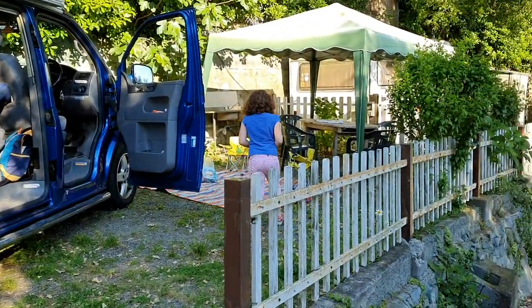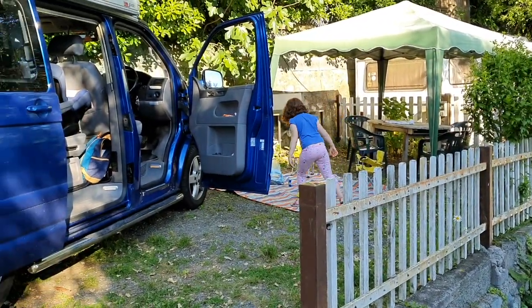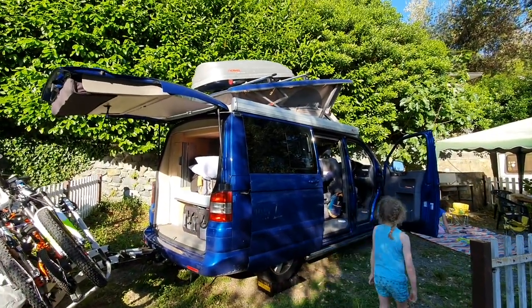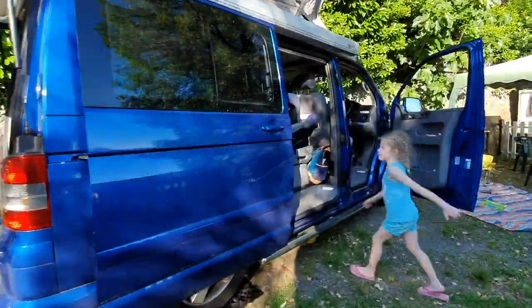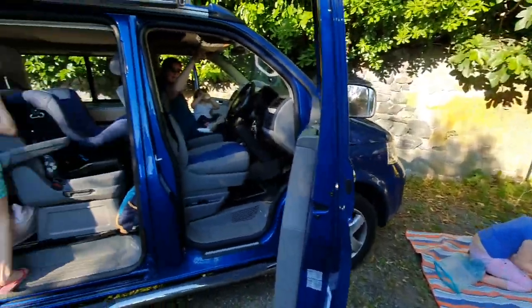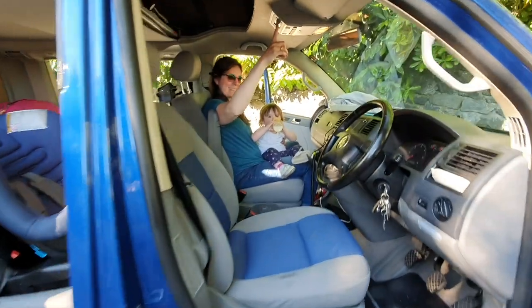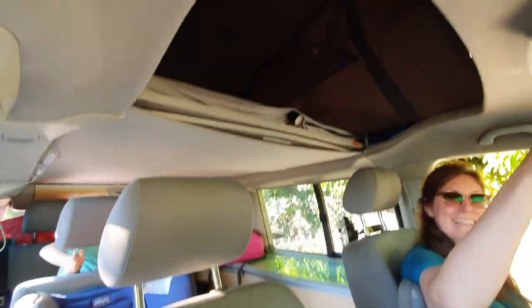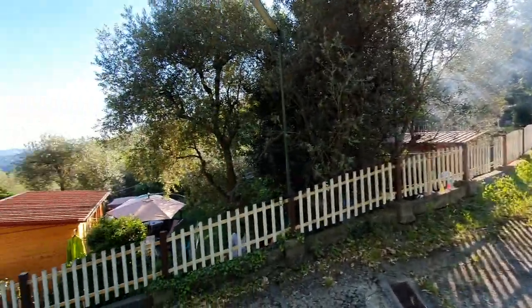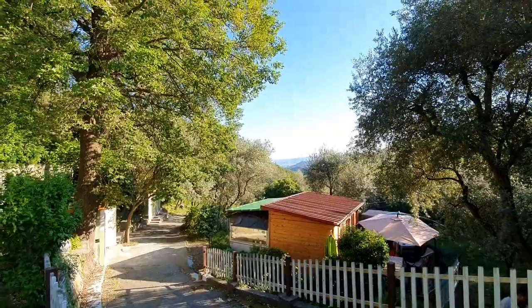And actually it's pretty nice because we've got our own little fenced off area. Someone's got the barbecue going. Smells good. And there's the coast down there.